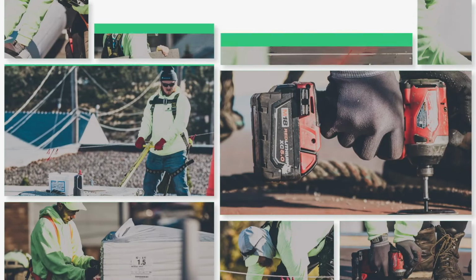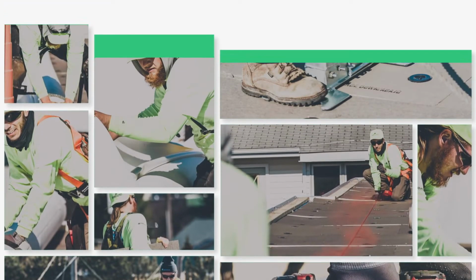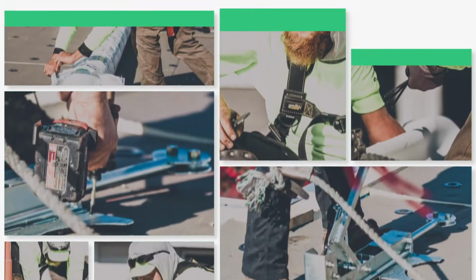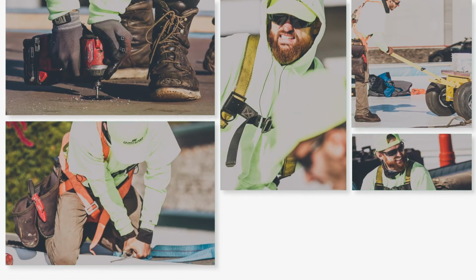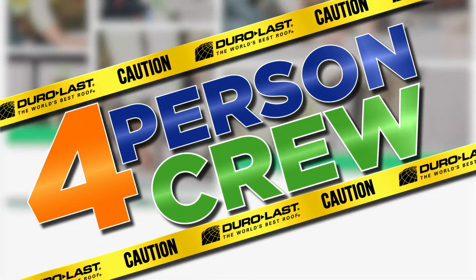A skilled roofing crew is a contractor's biggest asset. Finding, training, and retaining a crew can be a continuous struggle. Duro-Last understands that struggle. Our custom fabrication and Duro-Bond induction welding systems were designed to help contractors do more with less.